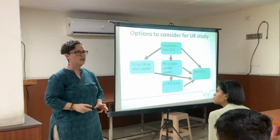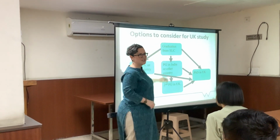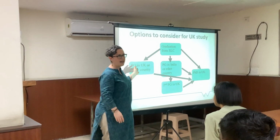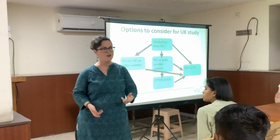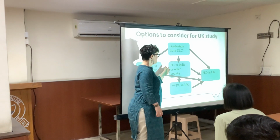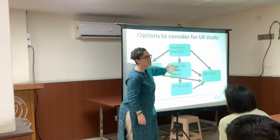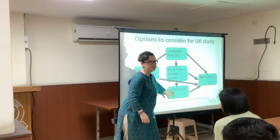different pathways you can take. So when you finish your degree at SLC, there are some different pathways you can consider. So the first thing you can consider is PG in UK, or possibly in another country. So there are other countries that have lower fees and have more scholarships. You can also do PG in India, or we have quite a few students now who do PG in India, work for some years, and do second PG in UK.